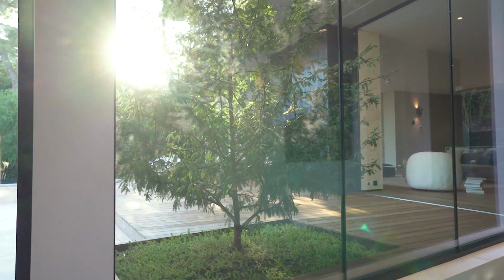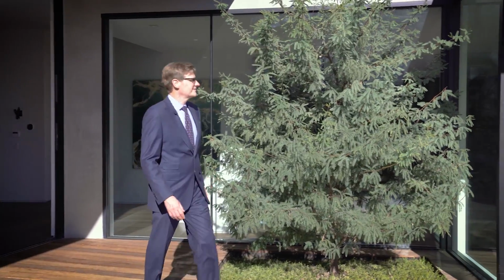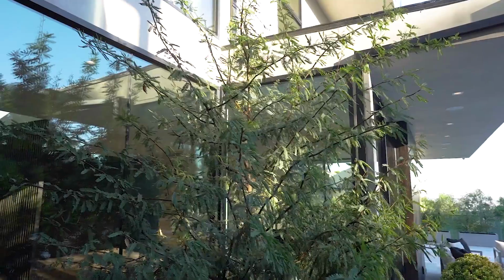The pet of this house is my favorite tree, positioned here on the pool pavilion to be enjoyed from inside or outside the home.